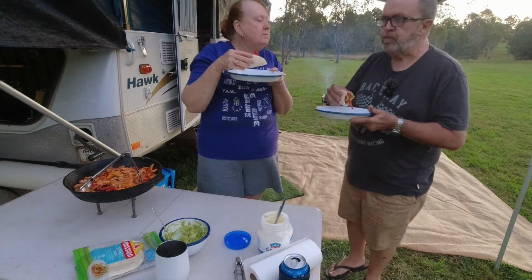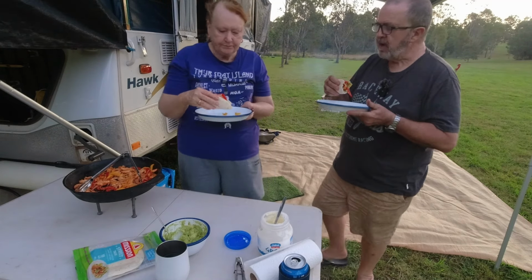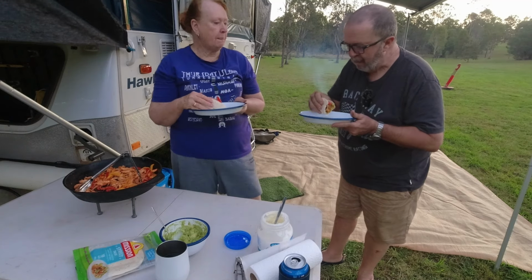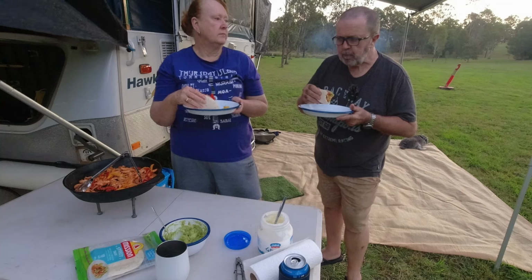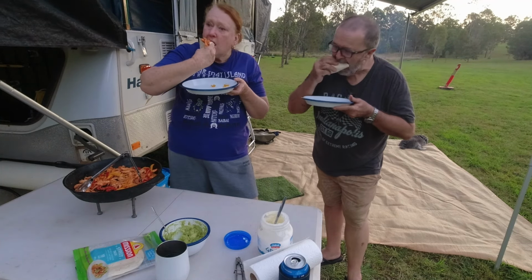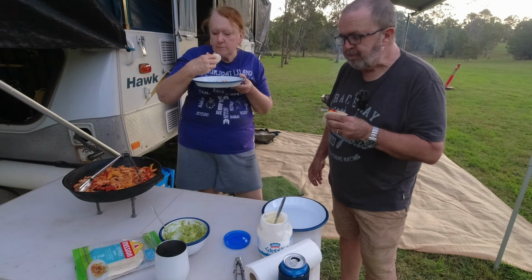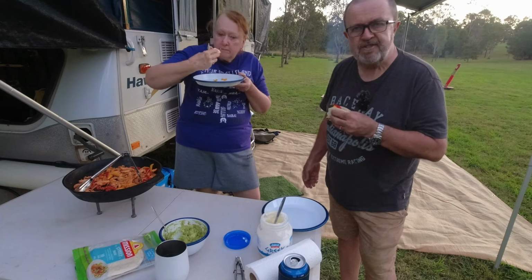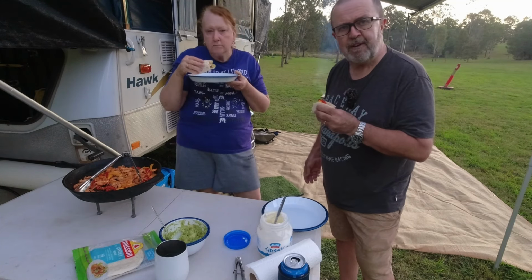Very nice. Always good, a bit of avo and the Greek yogurt and that. Beautiful. Did you mention the coriander? I did. One of those things, you always forget coriander, I don't know why. There you go, folks. If you want a nice, quick, easy and super healthy dinner, give these fajitas a go, you won't regret it.